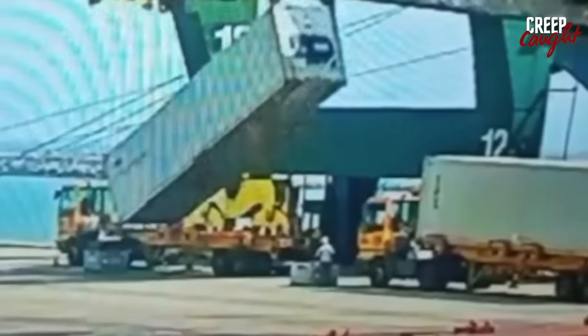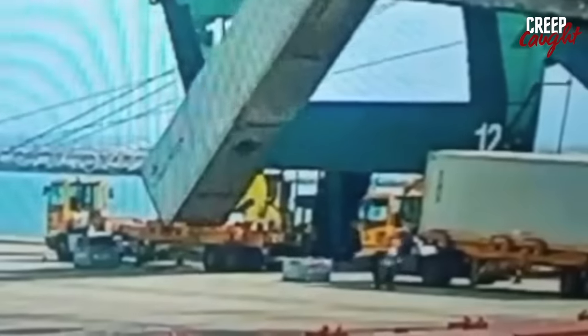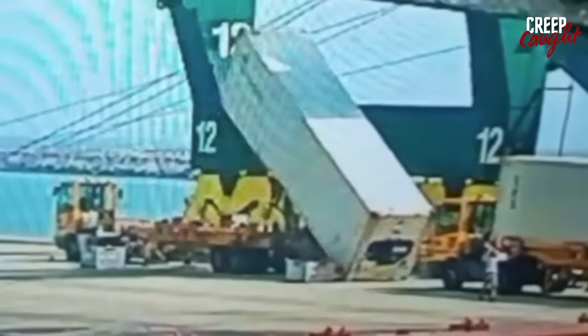Thankfully, he sees it in time and gets out of the way before the box falls. The driver of a truck also backs up just in time to avoid the box crashing down on him. It could have been a disaster if he hadn't moved. It's not clear whose fault it was, the person operating the crane, or maybe something was wrong with the spreader.